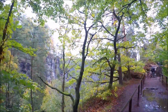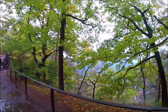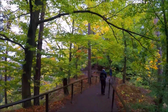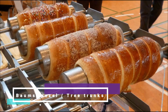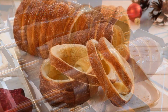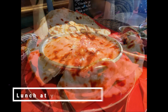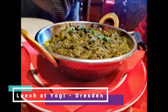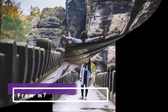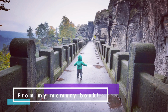So this is the end of our journey, and I hope you enjoyed the spectacular view of the Bastei. We tried this new food called Baumstreusel, or the tree trunks, which was delicious. For lunch, we went to this Indian restaurant at Dresden called Yogi, and we tried some delicious Indian food.